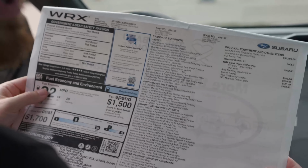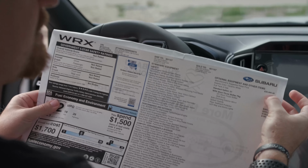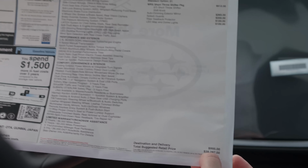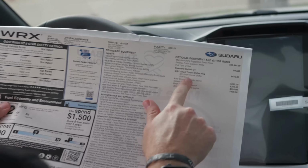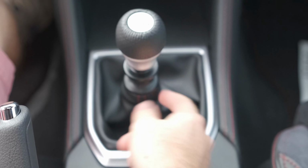All right, so I've got the Monroney for this one right here. You can see starting price $35,995 because it is the next to top trim limited, and with options, the MSRP is $38,287. You can see the really only major option on it is this WRX short throw shifter package, which takes us to this right here.